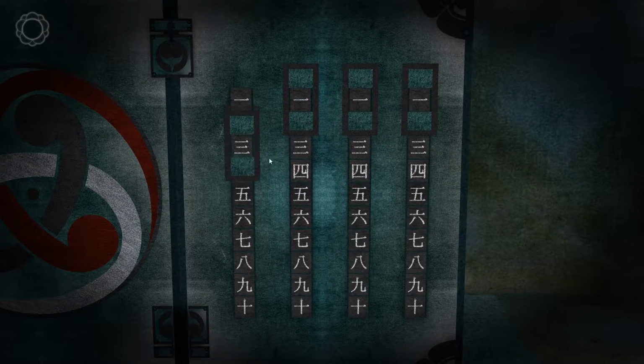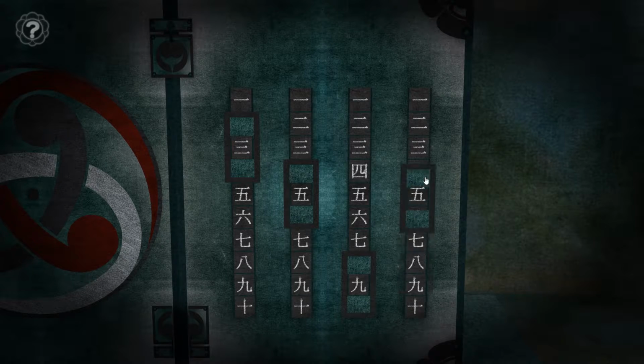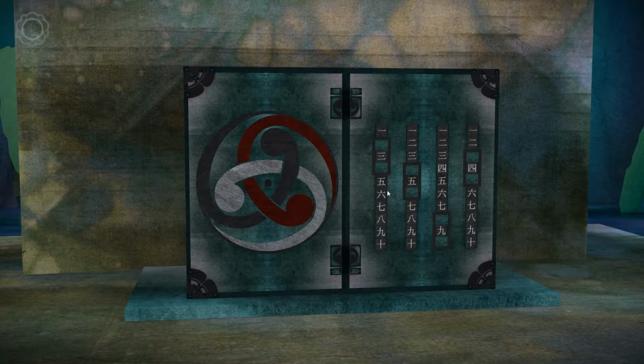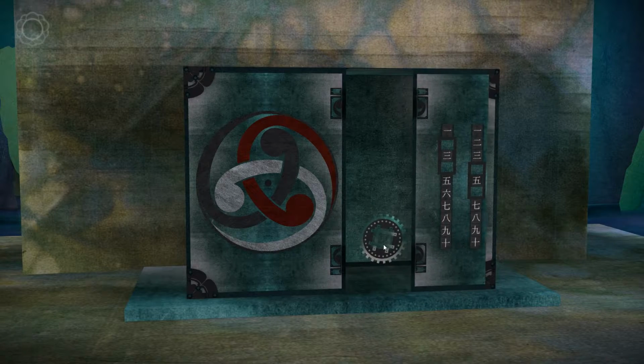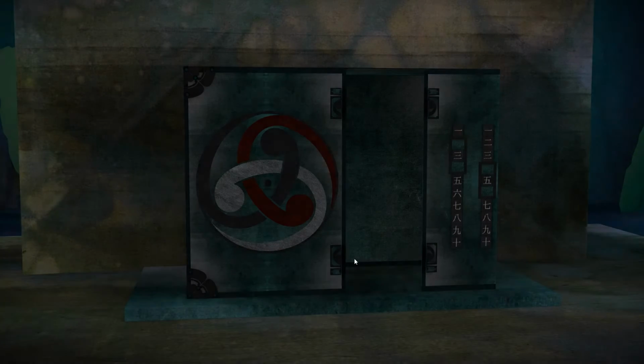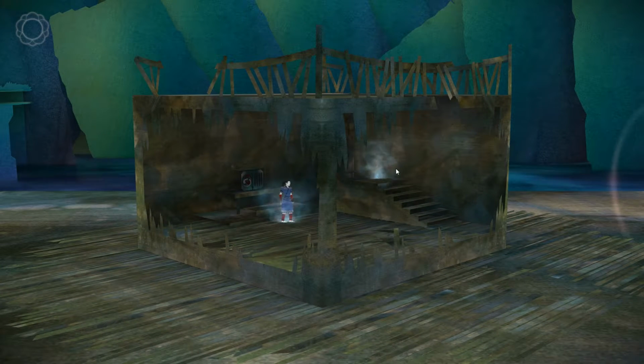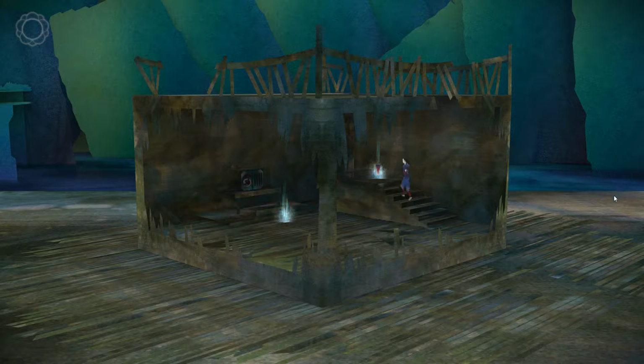And again, the first one was 3. Then a H, and then a H without a symbol, and a square. And that will unlock your next one. You get a cog. Just click on the bottom of the screen somewhere. Oh no, you do need to turn it, sorry. And now we're heading all the way back.